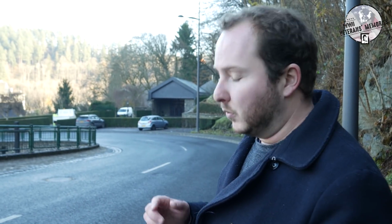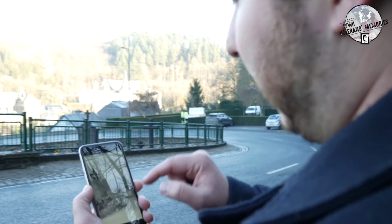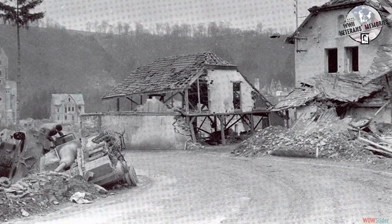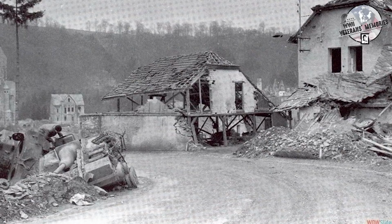As most of the units of the 28th Division, the 707th Tank Battalion was wiped out here in Clairvaux and in the area. What's interesting in the picture I've got, Joey, is that you can see a German tank knocked out with a Sherman tank just behind. Those two tanks were right there in the curve going down to Clairvaux.